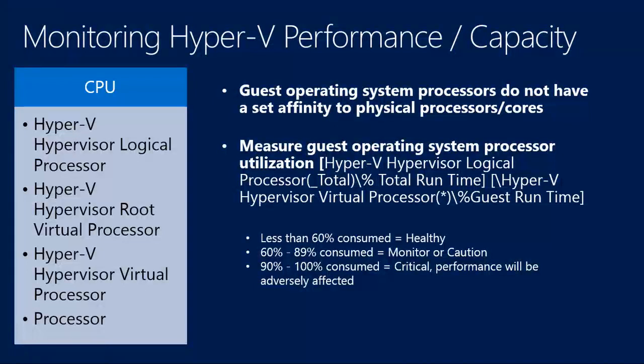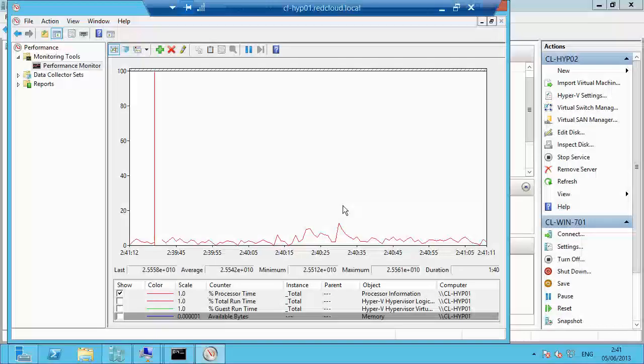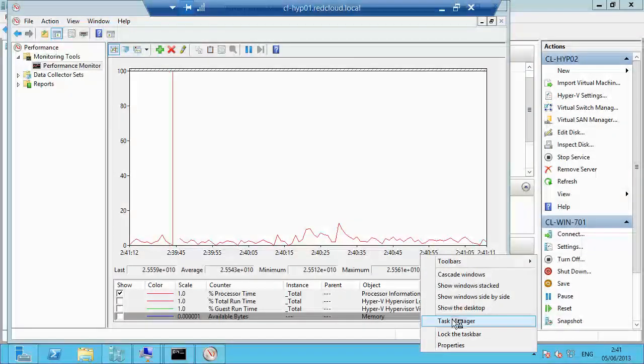Okay? Now, when we want to measure performance of our virtualization host, what do we actually monitor? In the past, when it was all physical, it was easy, right? When we opened performance counters, we basically just chose processor and percentage total runtime, and then we'd just look at it. Or even easier, this is what we used to do, right? We used to go here, boom, Task Manager.